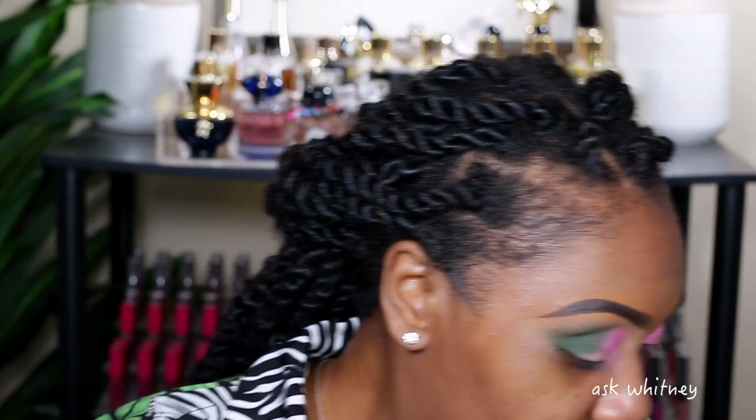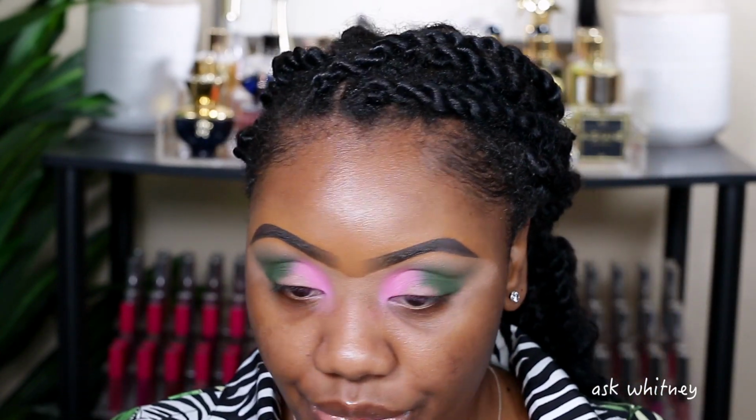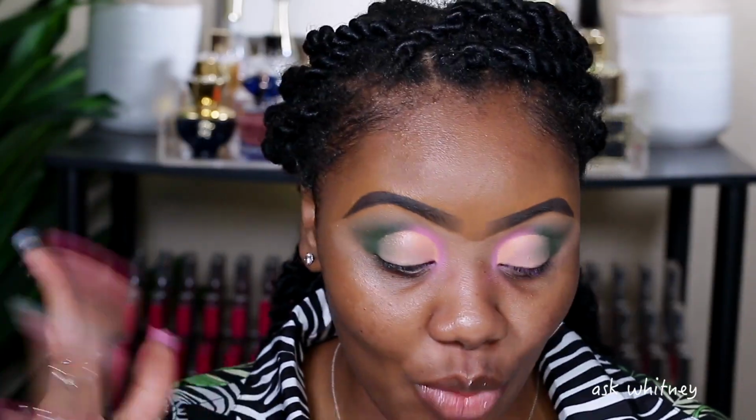So what I'm going to do next is we're going to go ahead and cut the crease. We're going to cut all over. Okay, now the crease has been cut, so let's go ahead and put on these shimmers.